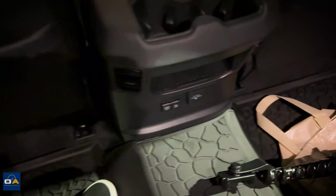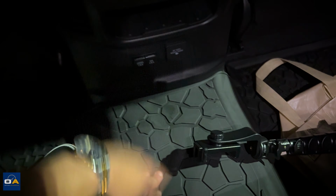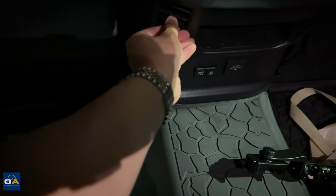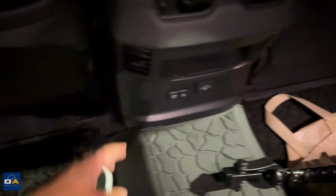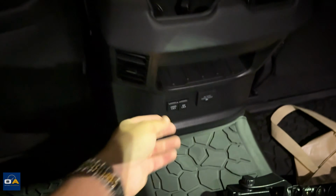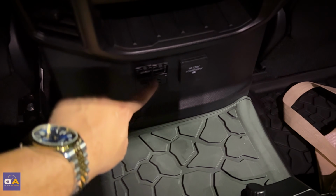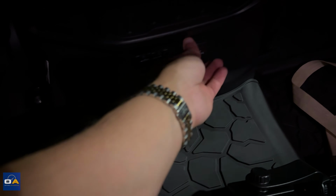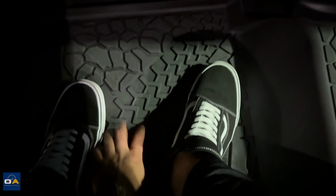And then on the back of the center console, two cup holders for the back seat passengers, small little storage compartment there, and then we have air vents on each side, so my legs are feeling nice and cool right now. Earlier today was quite hot, but now it's finally feeling good again. So for connectivity, we have a USB-A and a USB-C here in the back, and another 120 volt outlet. You can see we have all-weather floor mats installed here in this TRD Pro.